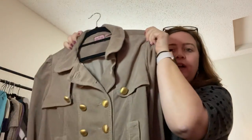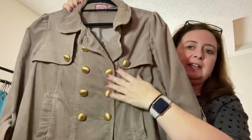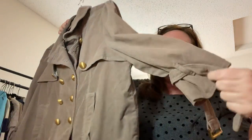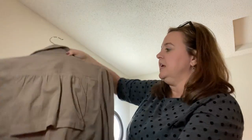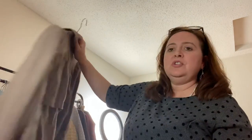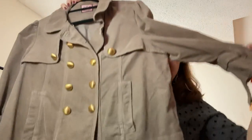Military style kind of buttons on the front here. And then it's got pockets. It's got these buckles on the cuffs. On the back, it's got this extra panel with this little kind of pleating detail, just a really cute jacket.